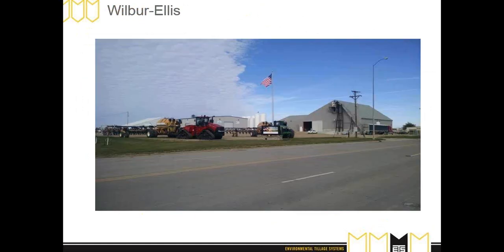I've got just a picture of one of their about 20 locations in South Dakota. You can see pretty big equipment, quad tracks, the large John Deere. These are 60-foot. They happen to be 3 Ben Soil Warriors. We actually have 3 delivery compartments. That allows these retailers to even apply micronutrients with variable rate delivery.